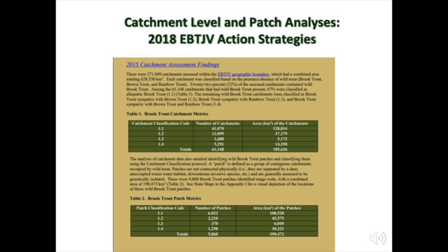And this information is available for all the states, which some of you have seen in presentations before, and the number and size of patches have been used in things like the Chesapeake Bay Basin brook trout strategy. We've used those numbers to develop our strategy. We'll probably use those numbers again after we repopulate the data set and come up with our more recent catchment and patch data. So that's just some background to get everyone back on the same page. I think that's the last slide.